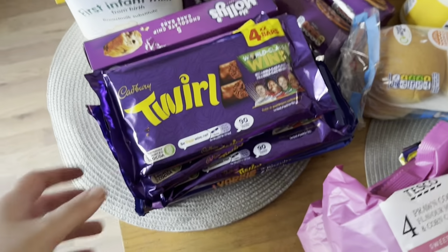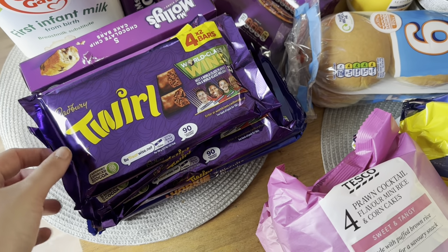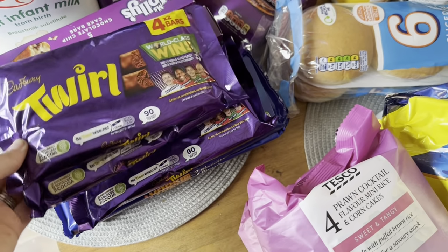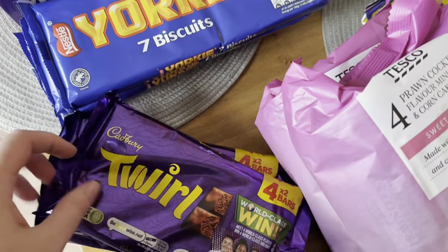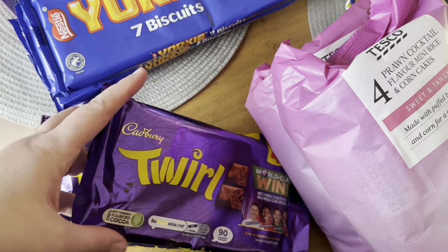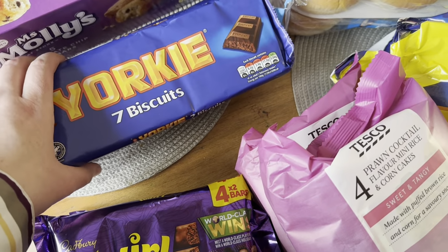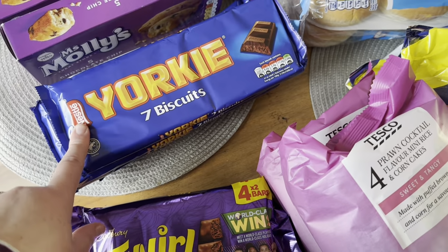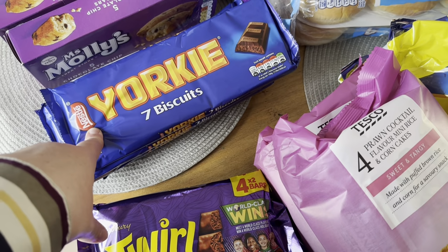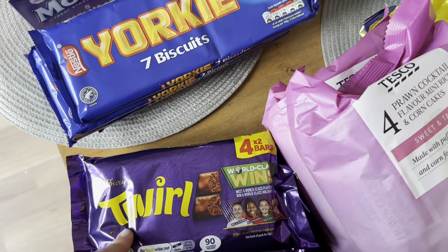And then these twirls were substituted. I bought 1 packet of 10 twirls, which are £2, and they sent me 3 packets of 4, which are slightly smaller than the 10 pack that I get, the little miniature bars. And then I got 5 packets of these Yorkies because I asked Joe what chocolates he wanted and he said Yorkie bars. Now, I know 7 packets of chocolate isn't going to do Joe a week because he takes chocolate to work with him. So this is why I got the twirls as well.